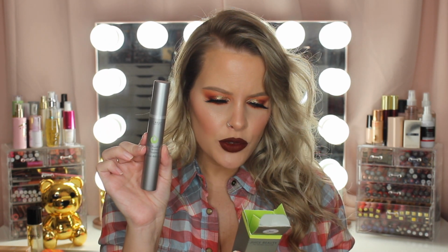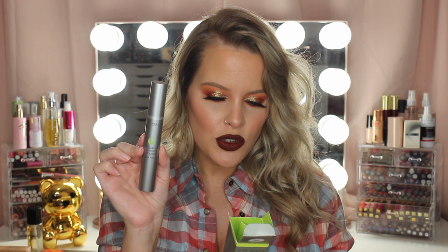Next, I have the Juice Beauty Stem Cellular Anti-Wrinkle Eye Treatment. The only other thing I've tried from Juice Beauty was their Cleanse Off Oil. I really like this packaging. This says a blend of fruit stem cells and vitamin C infused with certified organic antioxidant rich botanical juices works to reduce the appearance of dark circles, fine lines around the eyes for lasting advanced age-defy results.